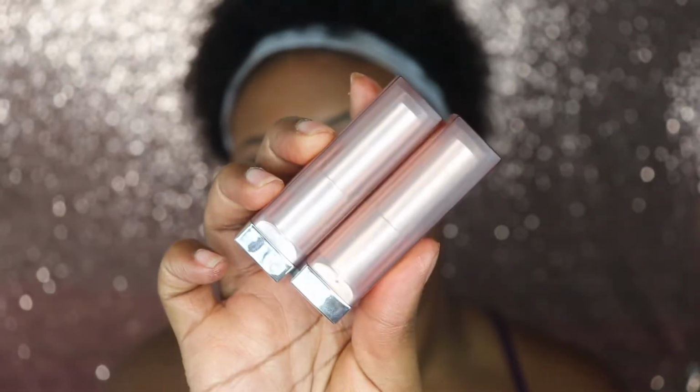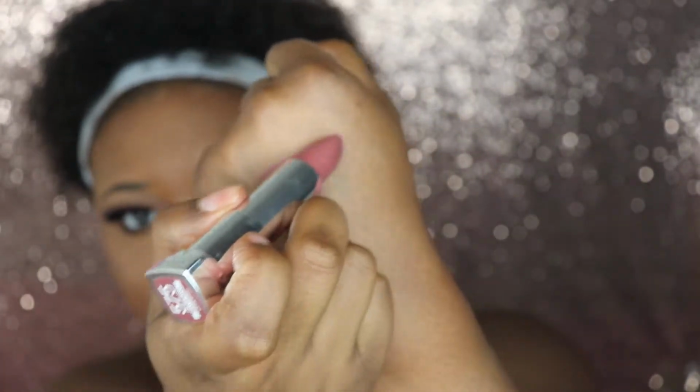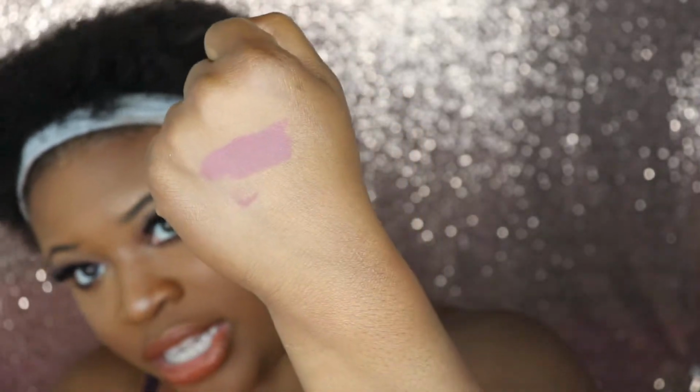And the last, we're going to go into lip products. Let's start with my Maybelline products first. I have the two new, well, these are not new, they're old now. The Maybelline new lipsticks. I have the color Brown Blush and Peach Buff. And here are the lipsticks. Here is the color Brown Blush. And then I'll swatch it here. There it is. I kind of messed up a little bit. And here is the color Peach Buff.